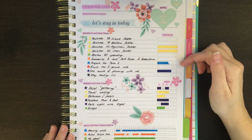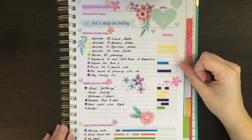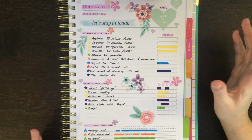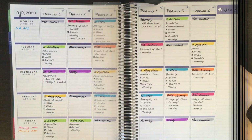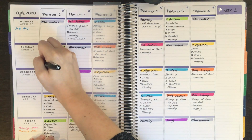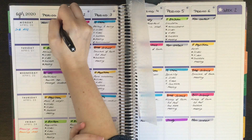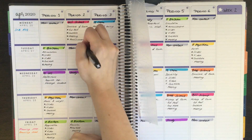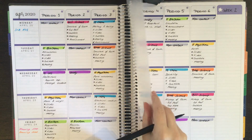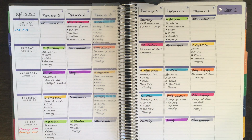Still plenty of stuff to get done on my monthly action items, and only 9 days left of this month, so really need to get into that. For now though, on to my teacher planner. So really it's all just about checking things off, so we can check off that biochem is finished. Non-contact is now, so check that off. And other than that, I think that's all I've actually got at the moment.